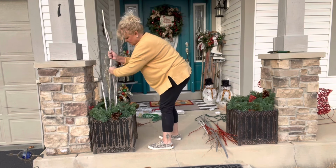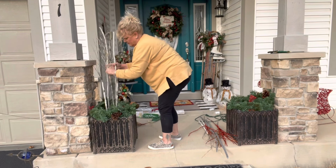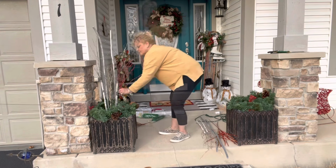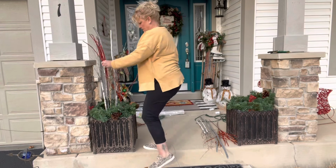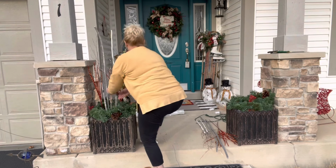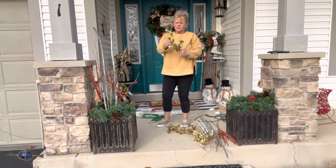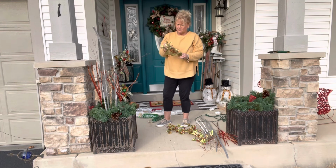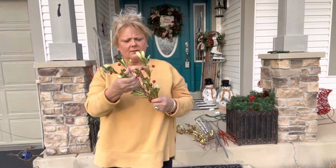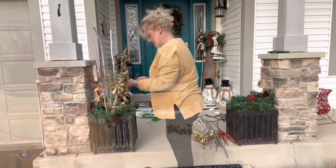And I can get these things readjusted as we go. There we go. See how this is starting to fill up and look nice? And I have a few of these. I think these are Hobby Lobby from a while ago. They've been in my house for a very long time, and they have snow on them, so I'm just going to leave those alone.